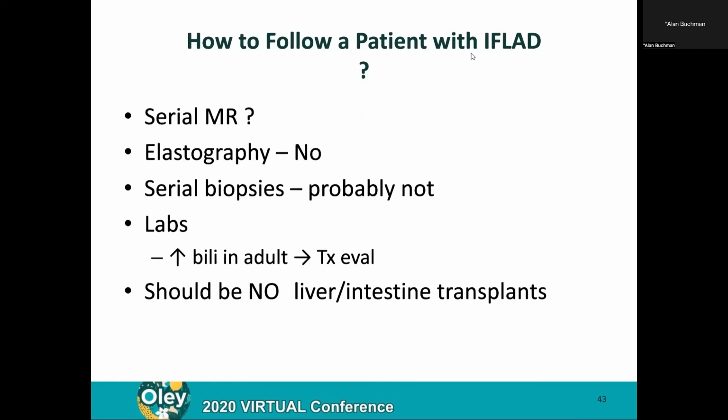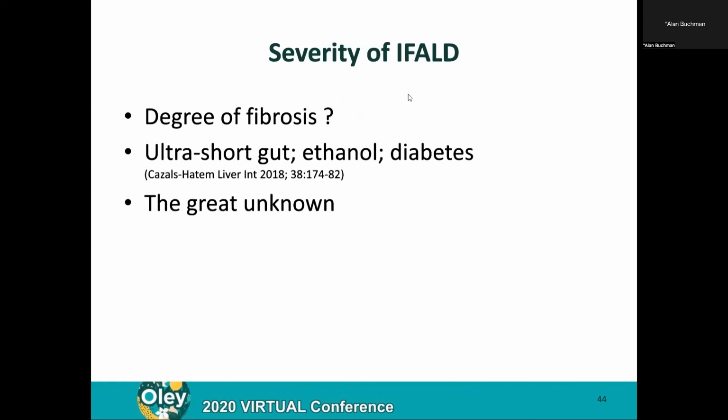I want to show how we follow a patient with IFALD. Well, we don't know. We don't want to do serial biopsies because these can be dangerous, as I mentioned. When the bilirubin becomes elevated at all in an adult, they do need to be evaluated for transplant, not just followed by bilirubin, because then you end up having to transplant the liver as well.